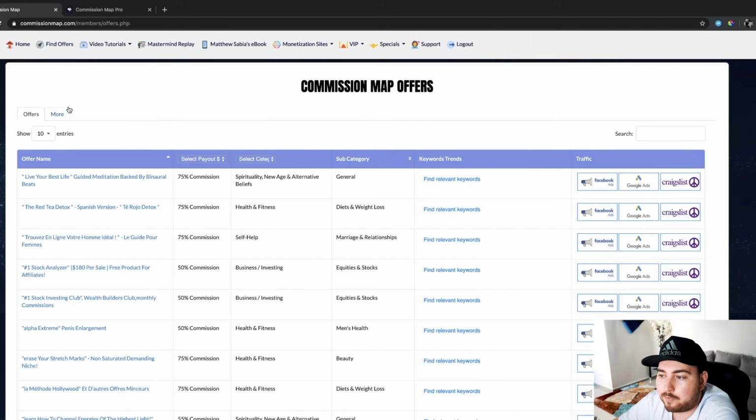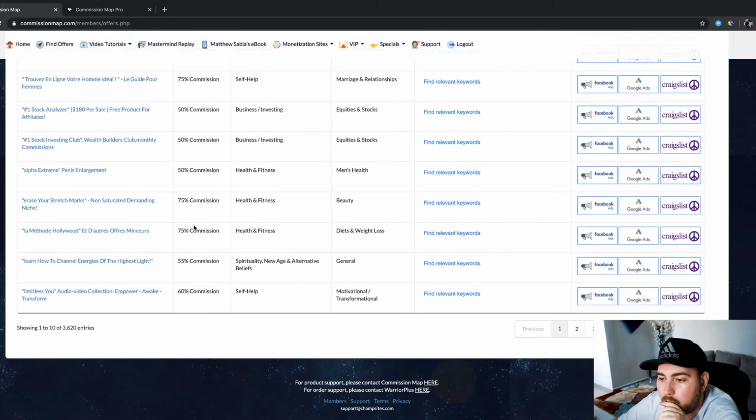So you want to go in here under find offers, and this is going to start bringing out some offers for you. It's going to give you what the payout is, what the commission rate is, and of course you can filter by commission rate. All right, it's going to give you what the categories are. You can obviously go ahead and find keywords, and then it's going to show you what the traffic sources can be. So Facebook ads, Google ads, Craigslist is a decent enough traffic source. Now, most of this stuff here that you're going to see is coming out through ClickBank. Okay, that's going to be the network, and you can clearly see here some of these are pretty awesome. Okay.